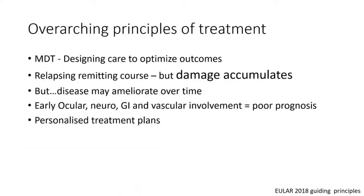Here are the overarching principles from the 2018 EULAR guidance, which are also at the core of the National Behcet Syndrome Service, which I lead in Birmingham. The MDT approach to diagnosis is key, gathering together rheumatology, oral medicine and ophthalmology to assess patients with other specialties if required on the day.